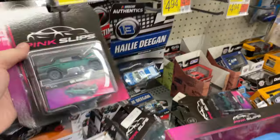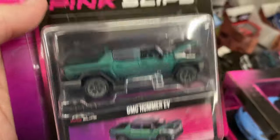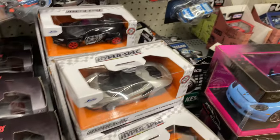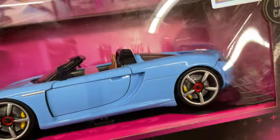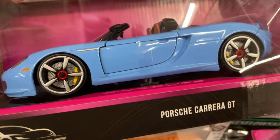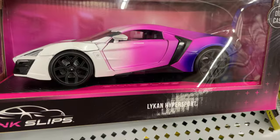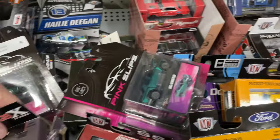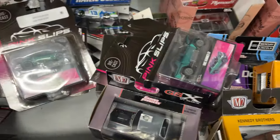Okay, I think I have all the cool ones in my cart already. And they do have the smaller Avenger ones here, the Jadas, but none of the Fast and Furious smaller Jadas. They have pink slips as well. That one's nice. That looks nice too. Wow, what a mess we got here. But look at this.